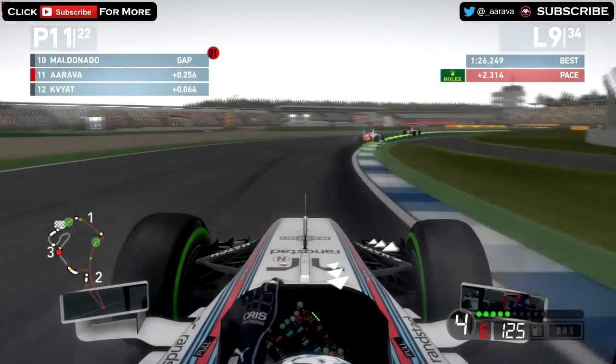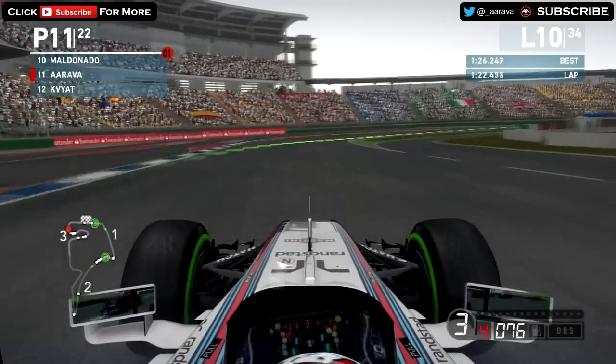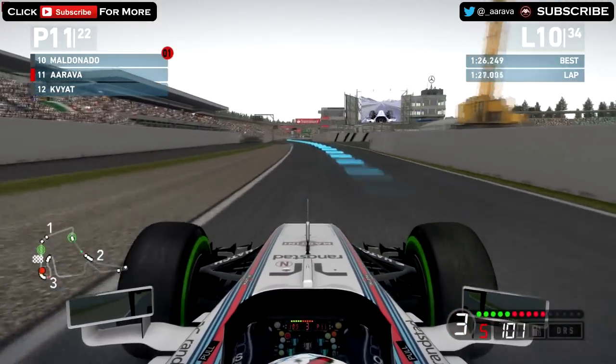I'm going to go around his outside. We've got the traction to get around him. But yeah, on that right-hander in 4th gear, 3rd gear, Maldonado took me very easily there. So unfortunate, we're down to 11th place. And now we're coming to the pits on lap 10.